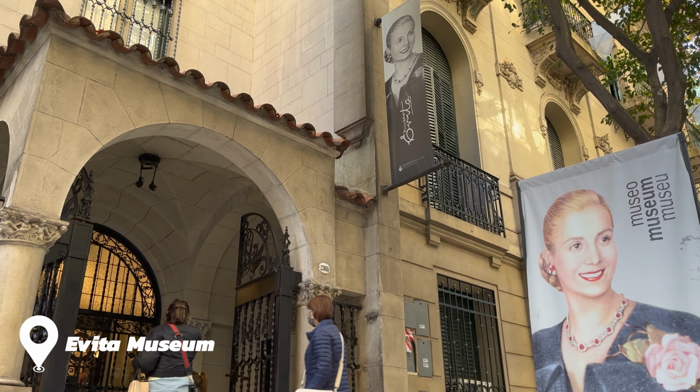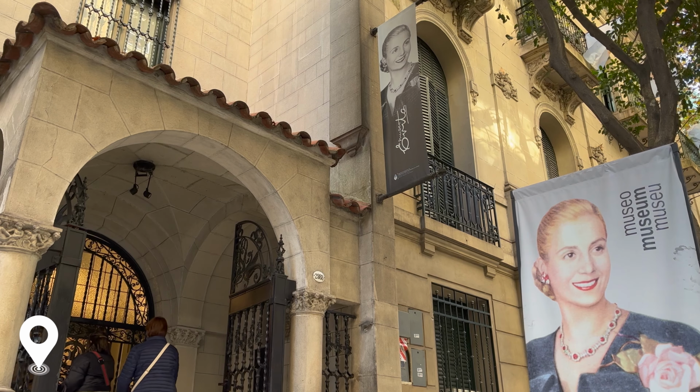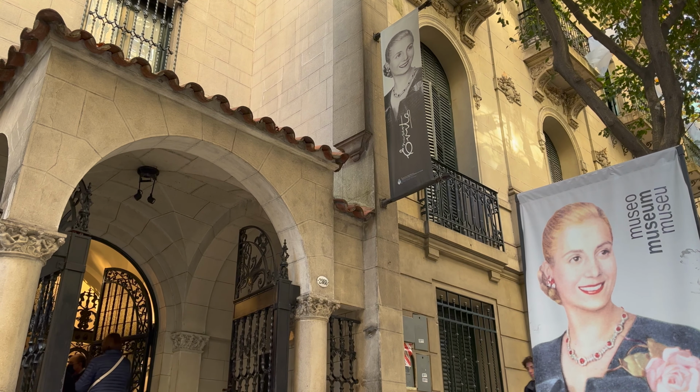When you say Argentina, you say Evita. Are you interested in the life of the famous First Lady of Argentina? Then the Evita Museum in Palermo is a must thing to do. Some surprising facts will give you a better look at how life was at that time.